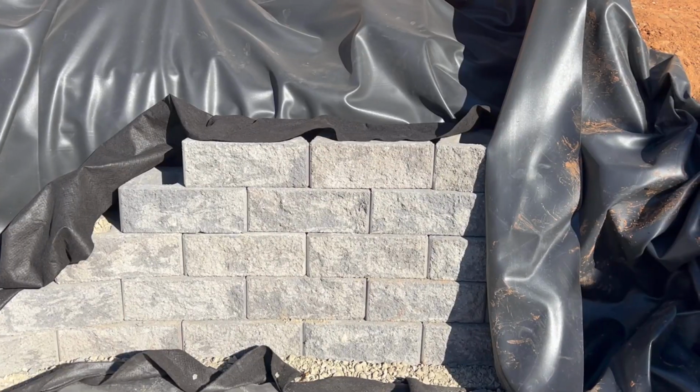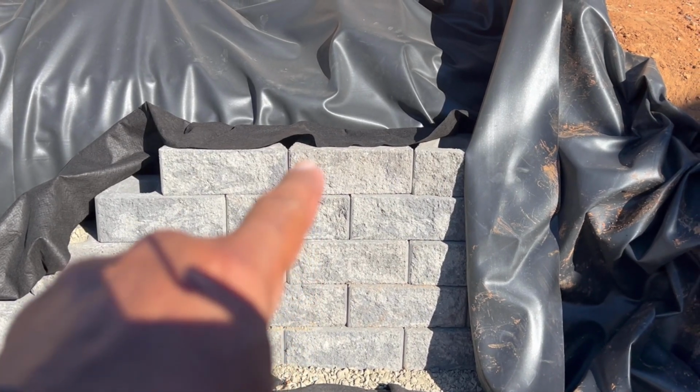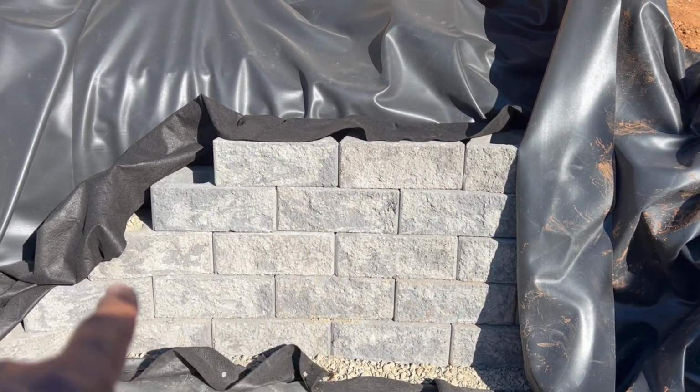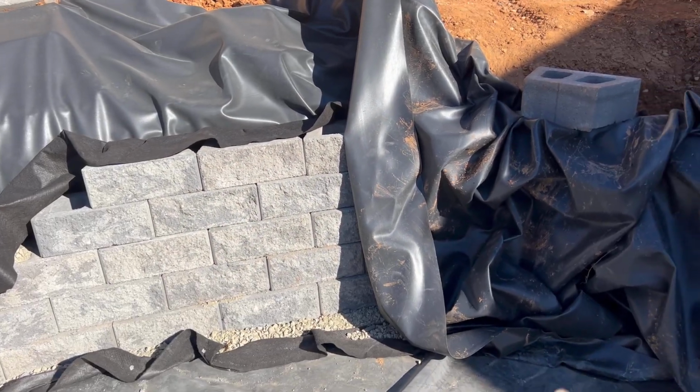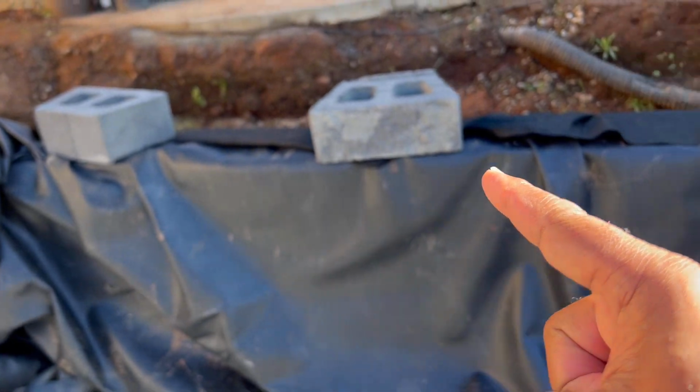Let's get it. All right, on this side of the pond here, we have 5 stones stacked high. Now we still have to come up over here too as well, but I just wanted to give you guys an idea of what we're doing. Now it goes 5 stones all the way around.